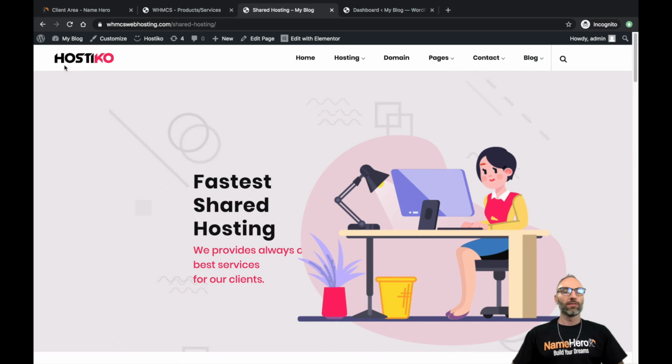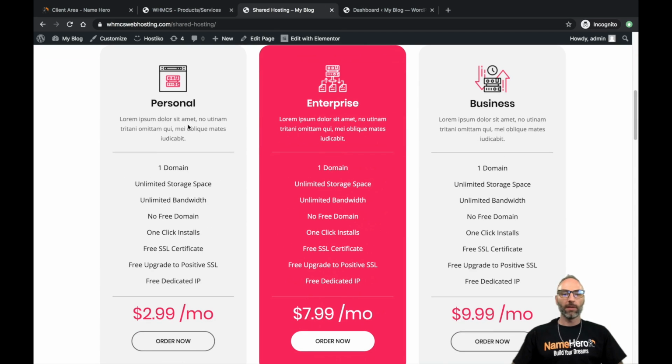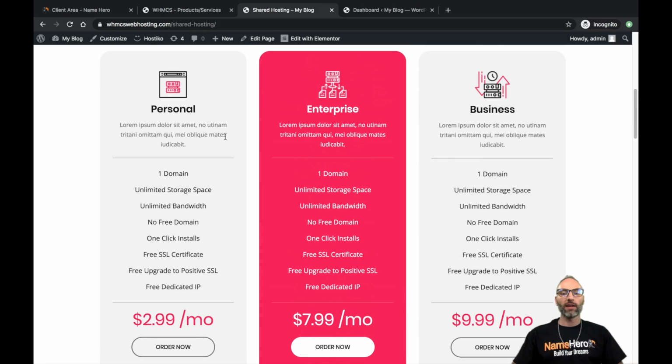All right, so on the shared hosting page, if we go down here, we're going to see these are the packages, and this is just from the template. But what we're going to do is incorporate the packages we just created in WHMCS into here. So when your customers come to this page, they can begin to order and they can compare your packages. So I'm just going to click on Edit Page.